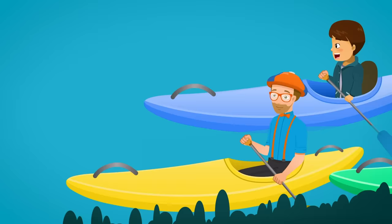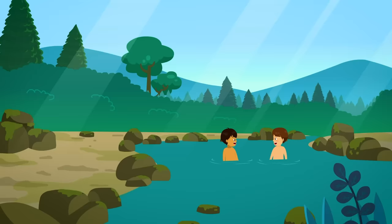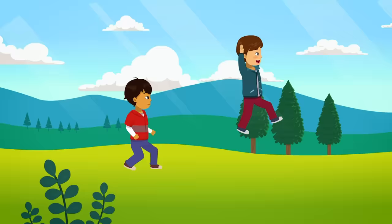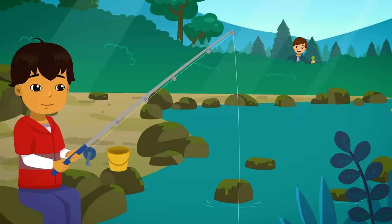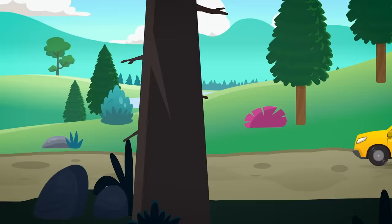We can go canoeing down the river stream. Row, row your boat. We can watch the birds fly above the trees. So much fun we can have throughout the day. But don't forget your mosquito spray. Let's go camping, it's so much fun. We'll learn so many things like how to fish and hunt. Let's go camping and get some sun. Everybody sing! Let's go camping 'cause it's so much fun.